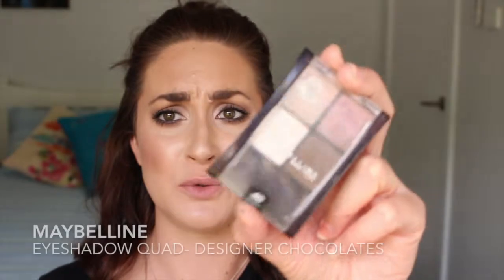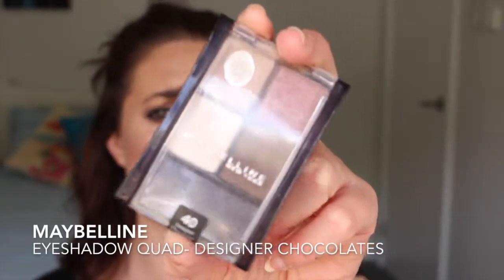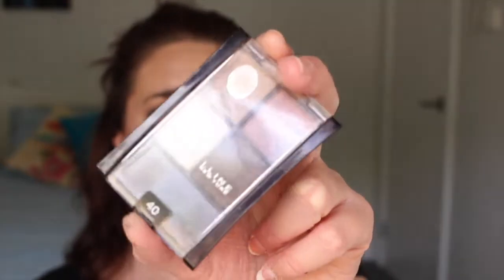Now for eyeshadows, my second most favourite thing, or probably my most favourite thing, maybe I love it just as much as highlighters, but I'll show you some eyeshadows that I like to use that are from the drugstore. Back in the day, I used to love using this little quad by Maybelline. I think it's just called Designer Chocolates. I think you can still get this one, but you can see how much I've used it.